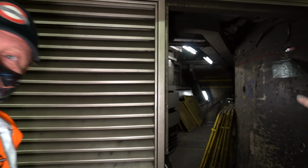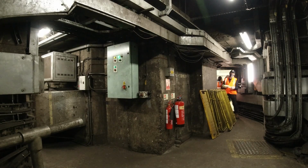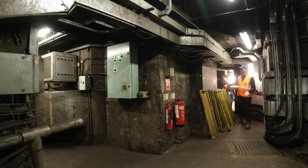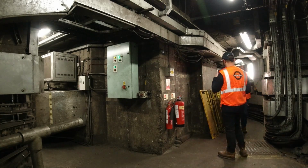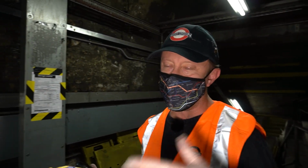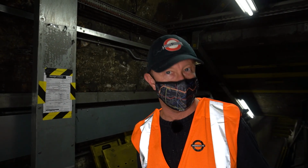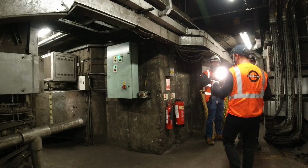Right, are you going first or shall I go first? No, I'm going to go over your shoulder here. Okay. So, what do you think we have here, Mr. Brandon? Right, so we're at the end of the southbound Piccadilly line effectively, aren't we? Well, this is quite confusing, to be honest. Oh, look at this. Now he sees.